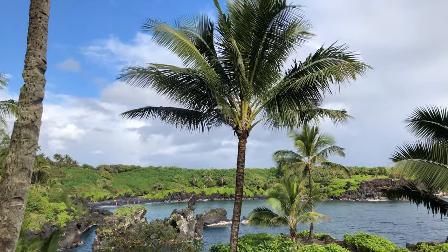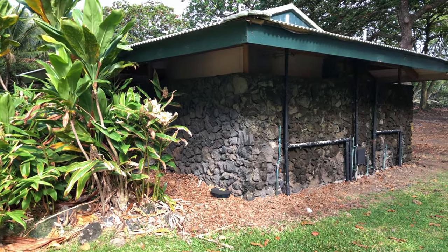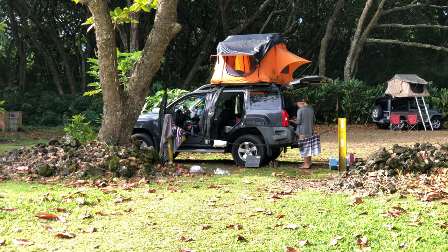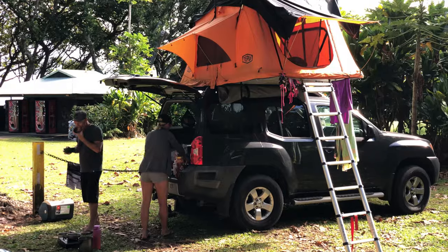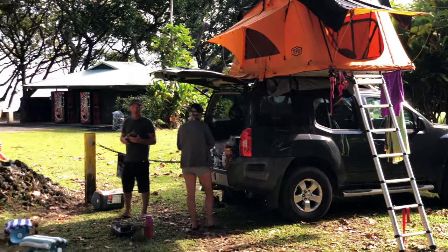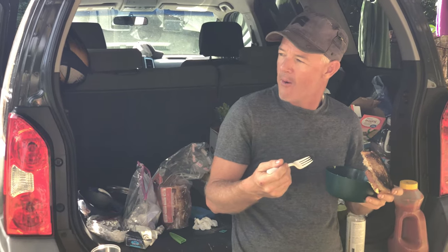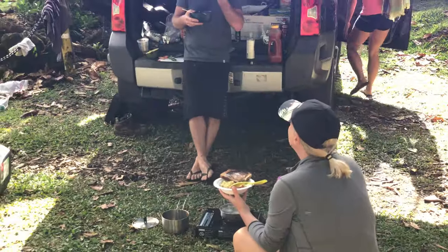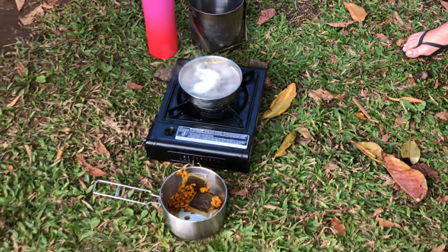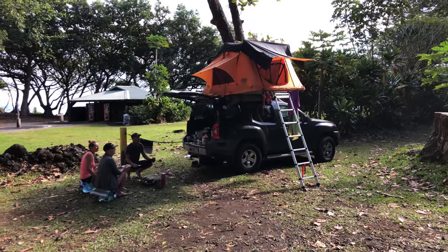Extremely, extremely peaceful. You can camp here with your own tent or camper van, or you can rent a state cabin if you reserve it well in advance, and the cabin has a 2-night minimum. Quite inexpensive for the cabin. For a resident of Hawaii, it's $60 per night for the cabin, and for the non-residents, it's just $90 a night for the cabin.